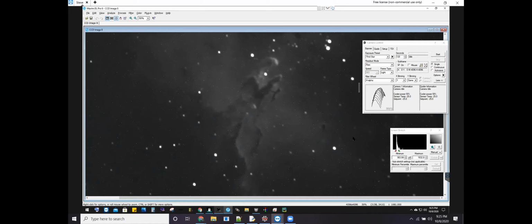Also, the pillars are actually roughly 4 to 5 light years apart. So when you measure the size of this nebula, you'll be measuring it in quite a few light years. And the pillars are actually very small in comparison to the whole nebula. So it's a very, very large celestial object.